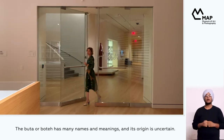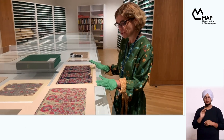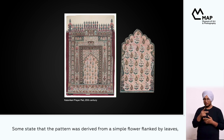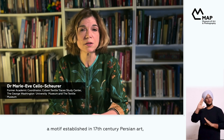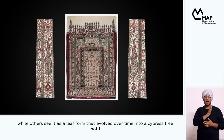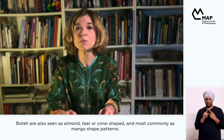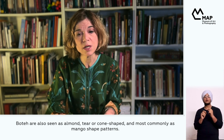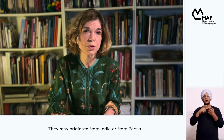The buta or boteh has many names and meanings, and its origin is uncertain. Some state that a pattern was derived from a simple flower flanked by leaves, a motif established in 7th century Persian art, while others see it as a leaf form that evolved over time into a cypress tree motif. Boteh are also seen as almond, tear or cone-shaped, and most commonly as mango-shaped patterns. They may originate from India or from Persia.